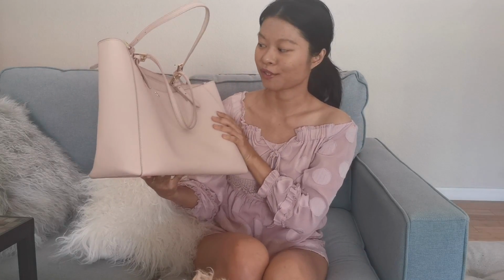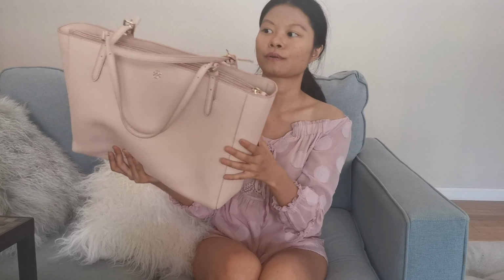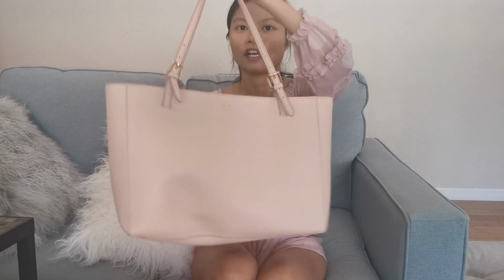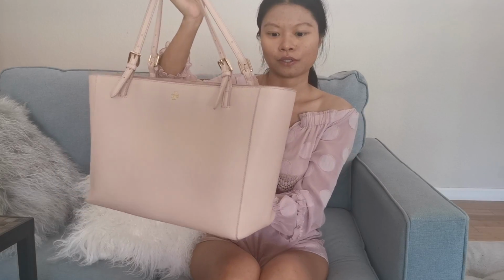The next bag I'm going to talk about is this Tory Burch tote. I think they've come out with a newer version of this tote already. This is the older version. I really like the timeless, classic style of this tote. It makes a really great work tote when you're going to an interview or if you're business traveling.